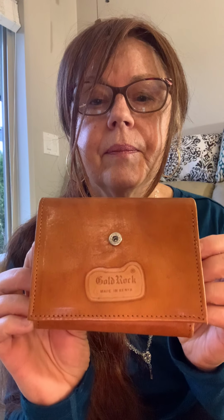Well, I'm getting a lot of reflection, aren't I, from that. Oh well, I guess it is what it is. And this one says Gold Rock. It is leather and it's made in Kenya.